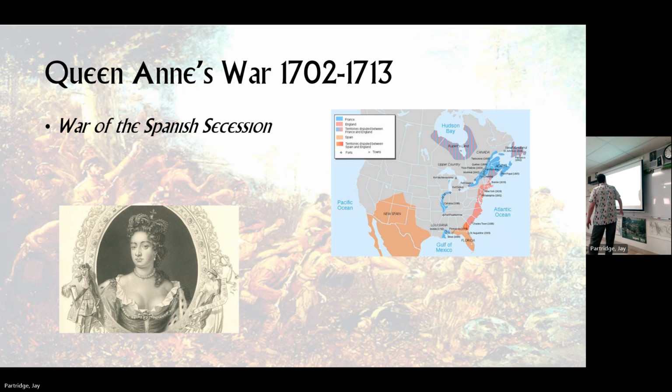Once again, French raids along the frontier. The British try to attack French positions, French colonies here. The war ended as a British victory. The British did really well in Europe, but in the colonies, status quo. Once again, status quo.